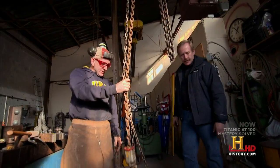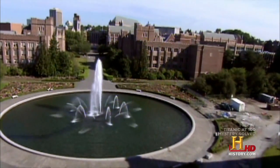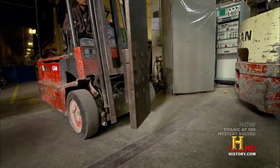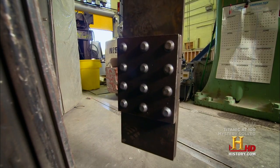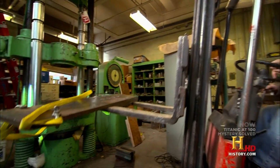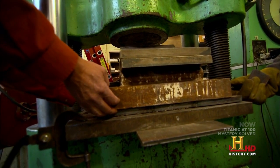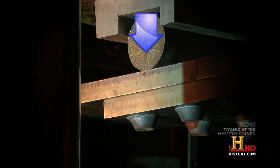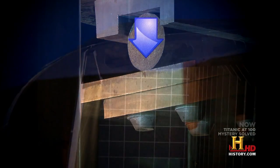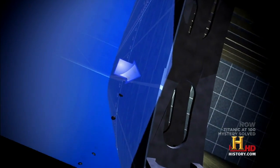We're ready to load out, guys. Next, they'll take the samples to the University of Washington Materials Science Lab to put Titanic's rivets to the test. The civil engineering department has machines set up that test stress. We're going to use it to test the strength of our Titanic specimens against forces that would have been encountered during the collision. The machine, a hydraulic test frame, will apply crushing force to the sample, just like the iceberg would have applied force to Titanic. They know rivets will break. The question is, how will they break?